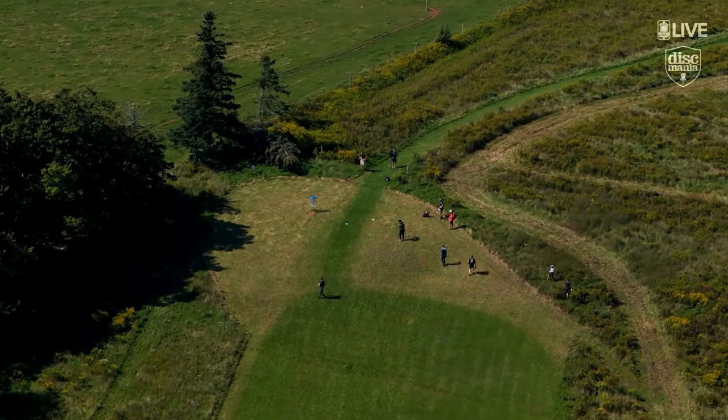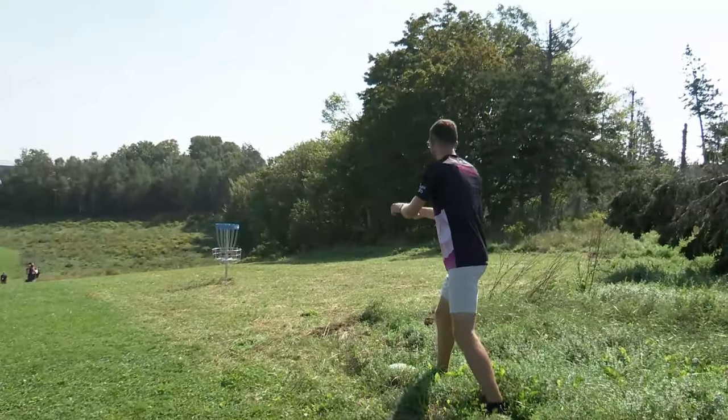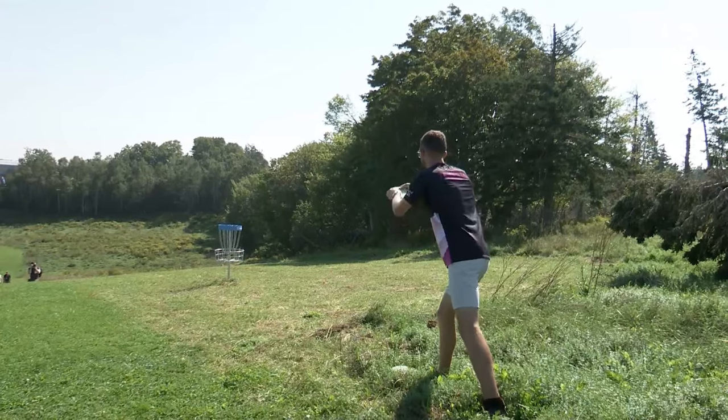And it's quite the challenge from a course design standpoint to get players to stray away from the same two, three molds that they can rely on at most of these courses. So looking forward to see how it plays out.